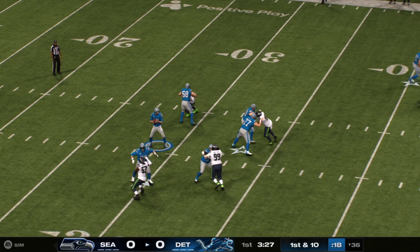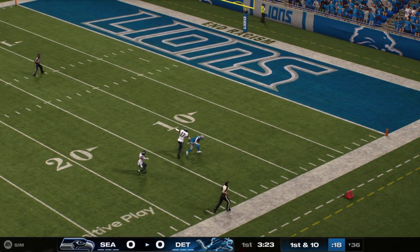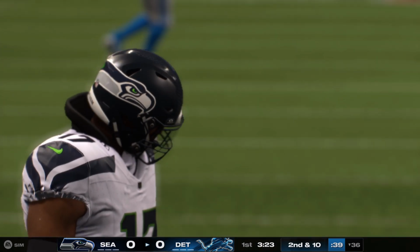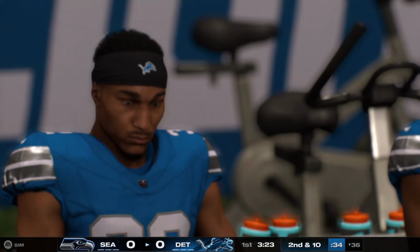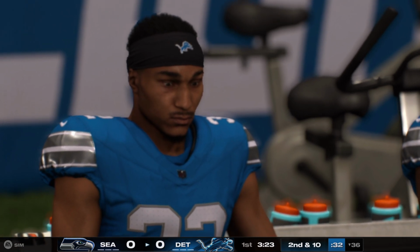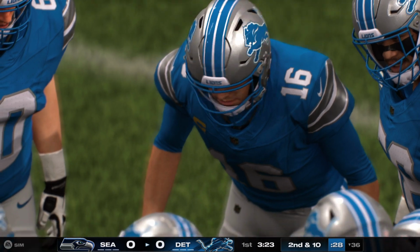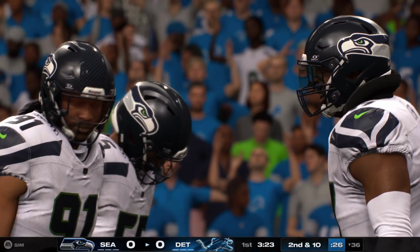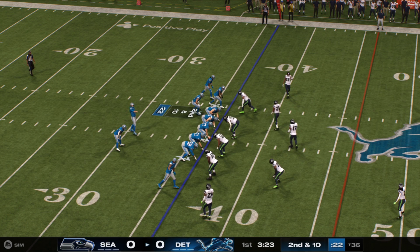From the gun, here's Goff. Going deep for Montgomery. That's going to be knocked away and incomplete. And that might have been a situation where even though you don't hit on the deep throw, you at least put in the defenders' minds early in the game that we're going to press the ball deep against your secondary. And that can have a ripple effect on how they function throughout. Here's 2nd and 10.